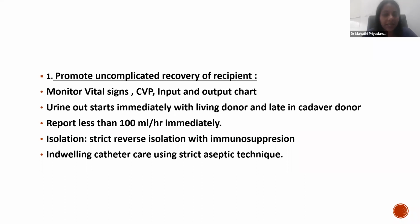A strict reverse isolation technique should be followed because the patient is kept under immunosuppression. In reverse isolation, whoever is going near the patient must wear a mask, cover their hair, wear gowns, and strictly follow hand washing techniques. All these precautions must be taken while going near the post-operative renal transplant case. Indwelling catheter care should be done using strict aseptic technique, be it a central venous catheter, dialysis catheter or Foley's catheter.